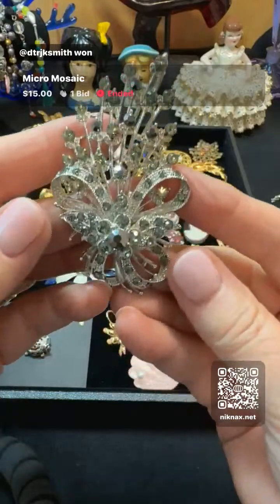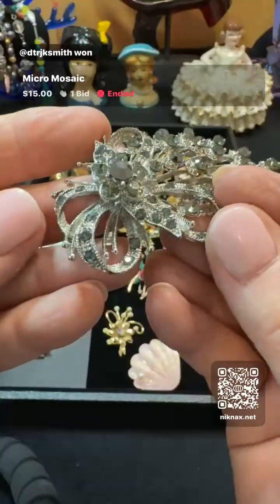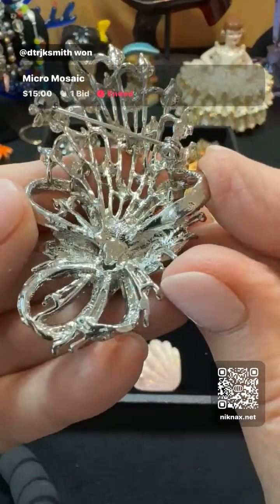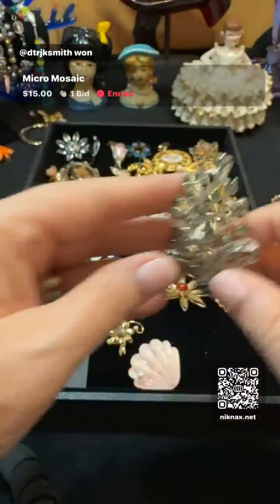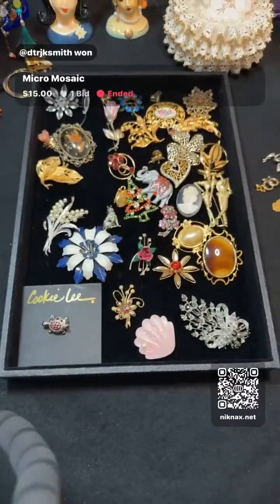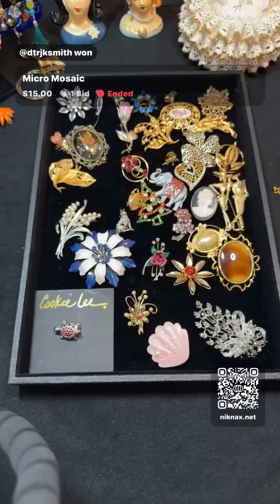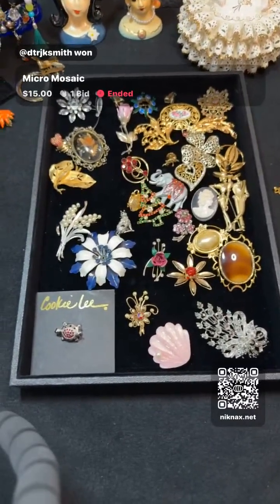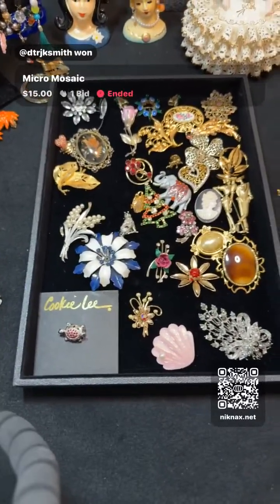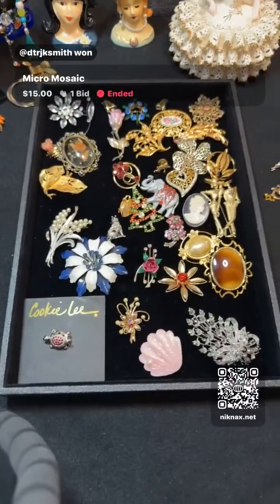Beautiful little bouquet with the ribbon on it. Smoky glass beads on here. And I don't think this one is marked. All right, so that's my brooches. Let me go ahead and just give you a good overhead view here. If you see something you're interested in, just let me know. And then I think we're going to move on to, I have pierced earrings. I have clip-ons. I have a bag of pierced earrings, and I have a big bag of necklaces. So I can go wherever you'd like me to.